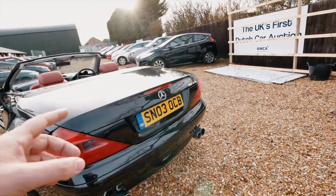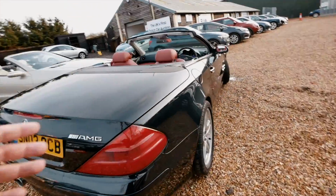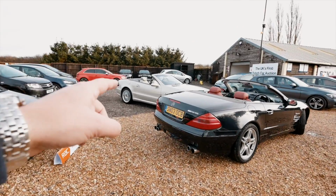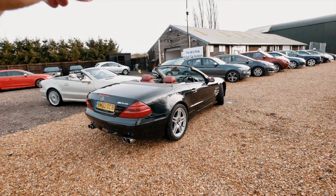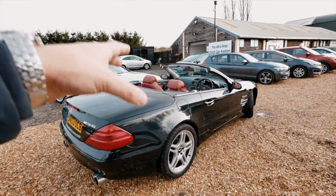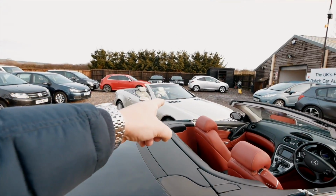Again, someone's cheekily put an AMG badge on the back, which it's not an AMG. But to be honest with you, out of the two, don't get me wrong, the 55 is a beautiful looking car. That black car, if I was buying a car, that would be the combo that I'd be going for. Black, red leather, silver dash inserts, but I would probably want that engine under the bonnet.